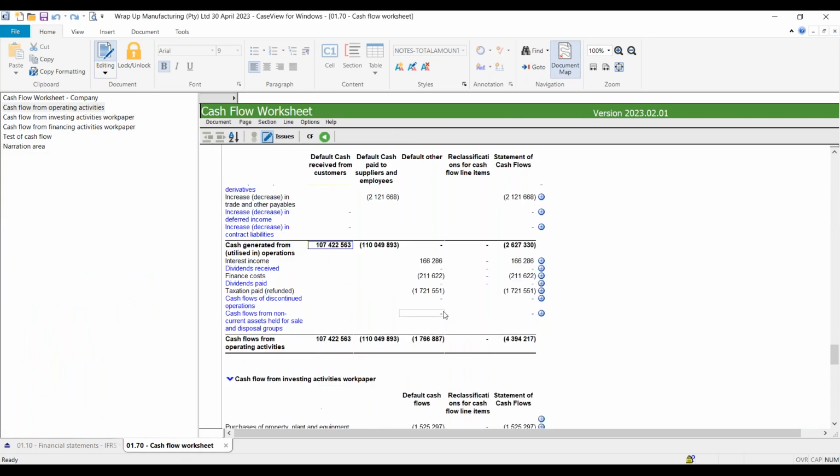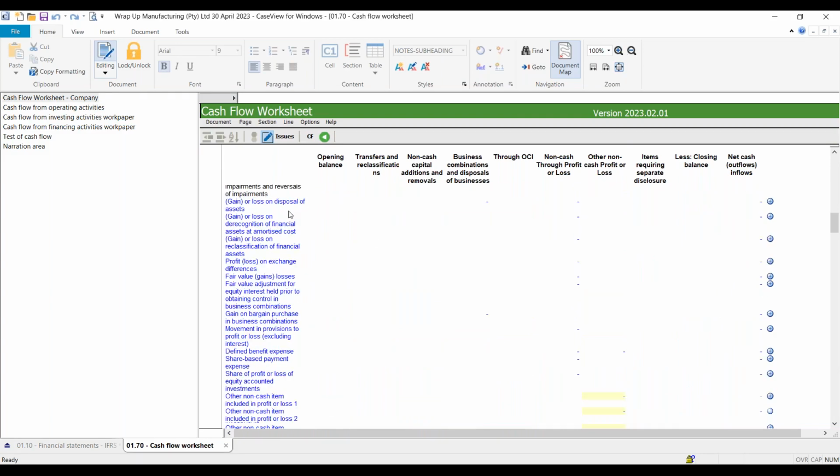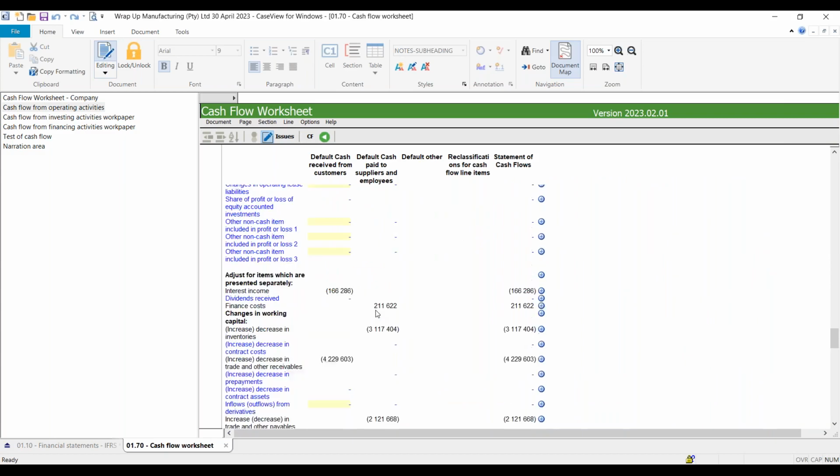Okay, the next part is, obviously this part of the cash flow worksheet mirrors the financial statements, or the cash flow statement. So what's next is our interest, dividends, taxation, which is always defaulted to operating activities. So our interest income is pulled from the main worksheet. Let me just show you where, in just this example. So it's 166,286. It will have got it from, I'm going down there to the retained income. It's an item presented separately. Interest income is 166,286. That is now taken to my operating activities.